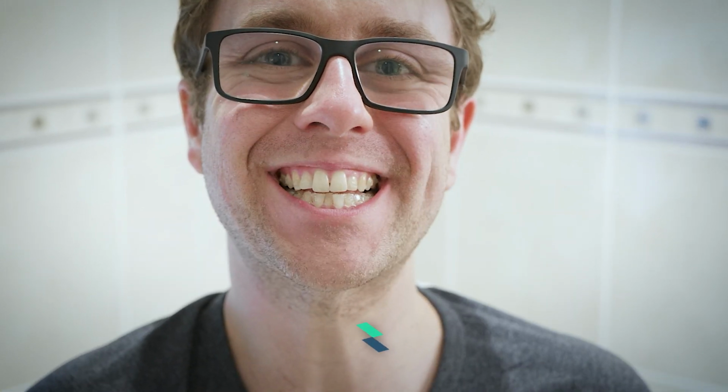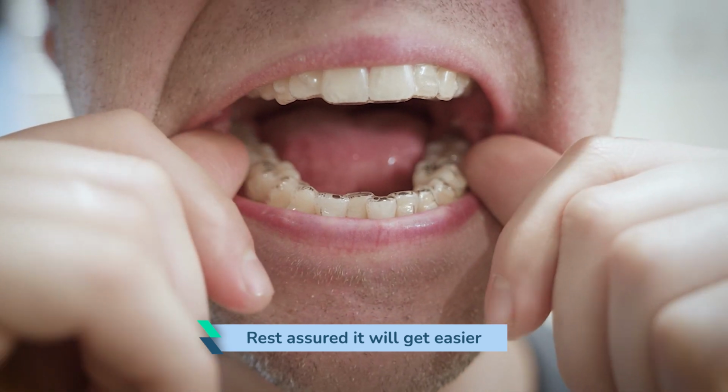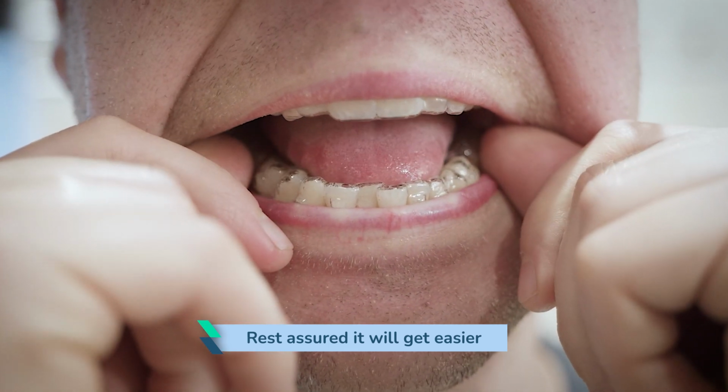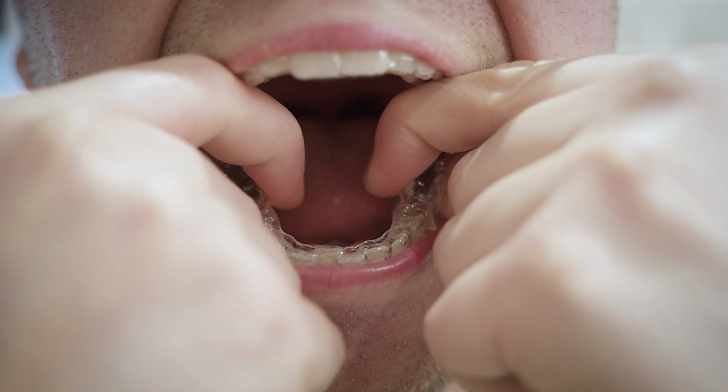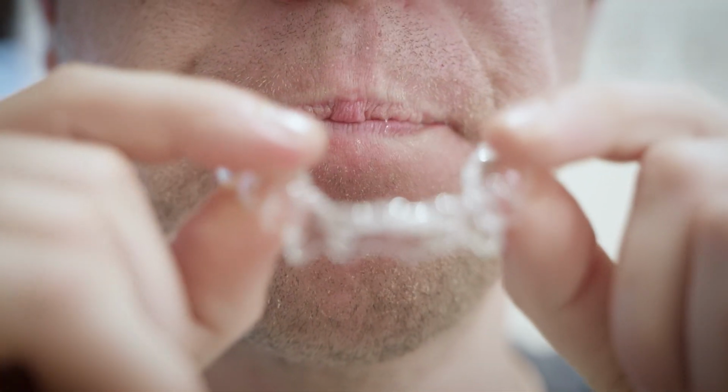Number 33. Removing aligners is tricky. You'll be shown how to remove the aligners. It can be fiddly, particularly the first few aligners, which tend to be particularly tight. It will take some practice to get them out. Rest assured it will get easier within the first few days or weeks. You'll find a way that works for you, but the key is to try and apply even force to the aligner. You don't want to be pulling just at the front, for example, as this can make it harder and risk damaging attachments, etc.